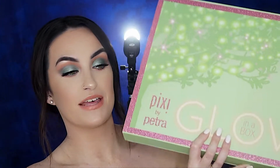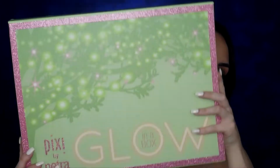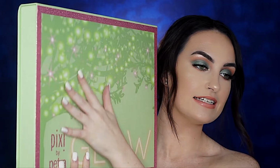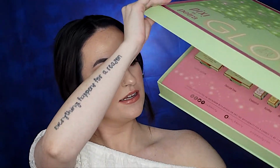Next box that I got, I was so excited, and it is such a pretty package. I'm probably gonna keep this box. It is from Pixi. It is the Pixi Glow in a Box. So this is what the outside looks like. It is so pretty. Like, look at those lights. Wow. And then this is the inside.